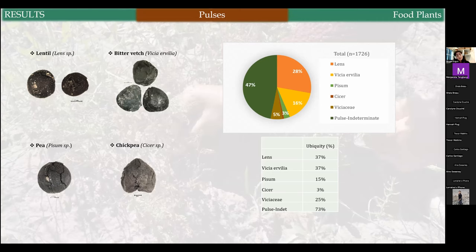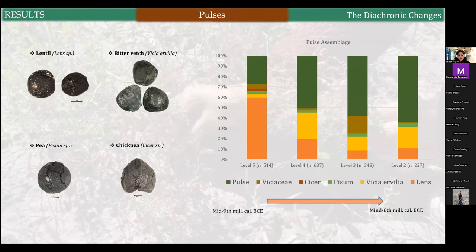And among the identifiable ones, lentil is the most predominant, followed by bitter vetch. Both are also the most common types in the assemblage, as you can see from the ubiquity table. Pea and especially chickpea appear in very low proportions, and they are the least common ones. And when we look at the changes through time, we see that lentil is by far the predominant type in the earliest occupation. And interestingly, chickpea only occurs in level 5, not in the other levels. Over time, proportions of lentils decrease, and among the identifiable ones, bitter vetch becomes more abundant, especially in level 2 in the mid 8th millennium settlement.